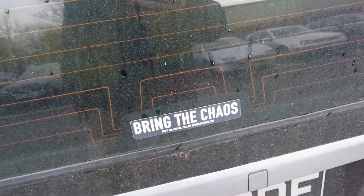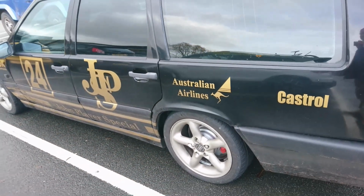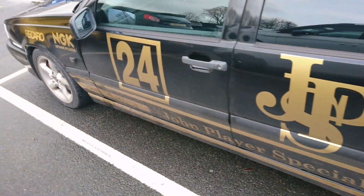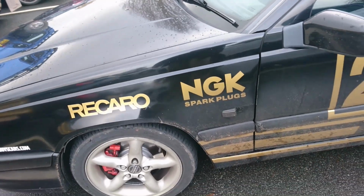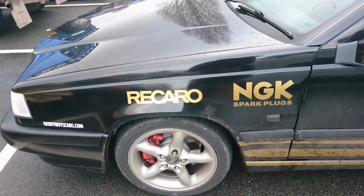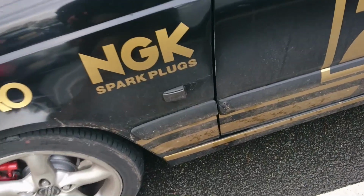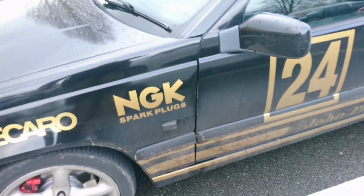There we go, there's Mr. Hunter's little sticker there. I prefer this side actually, the John Player Special side. The wings actually on this car, very typically of the 850s. It's not so much on the later S70s and V70s, but the wings rust on them like no one's business. You can see that one is starting to go. You can just see there that is actually starting to go.